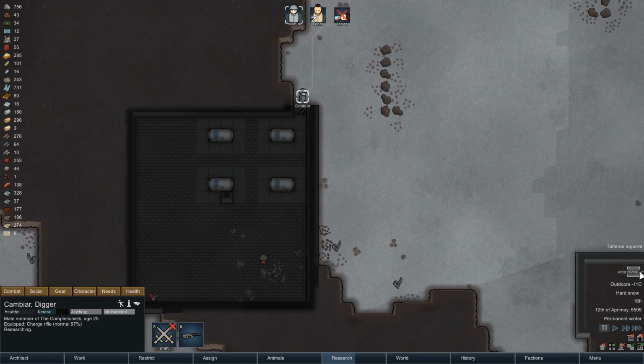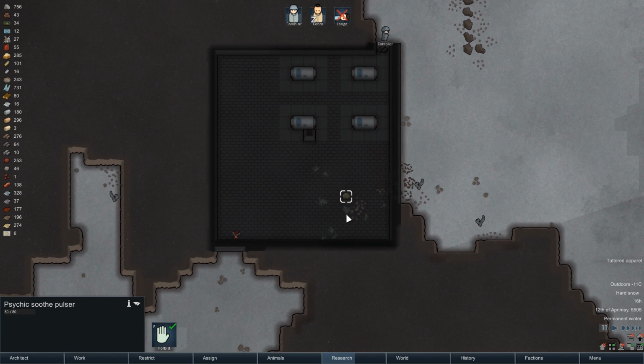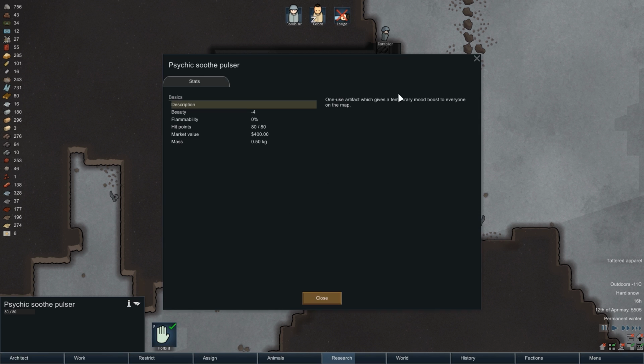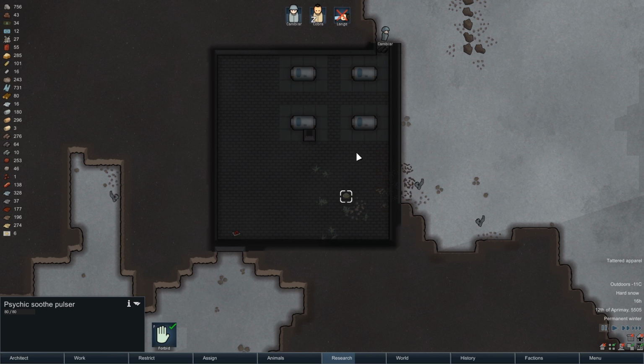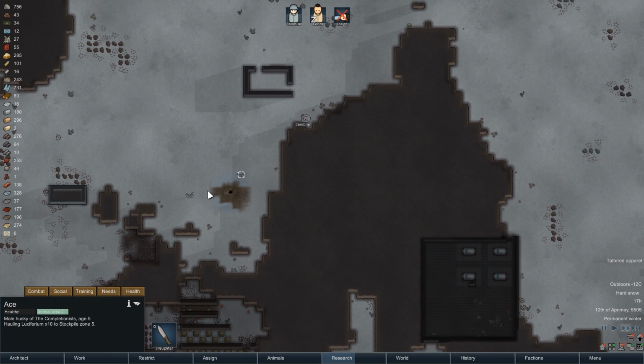Alright, here we are, a bit of a relief, no mechanoids or bugs, but instead 4 cryptosleep caskets. Of course, at this point we don't know who's inside yet, and that is also a mystery that will keep alive until the next episode. Next to the caskets we can also see a psychic soothe pulsar and some luciferium, and for today we'll only mark those to be hauled back by the huskies.